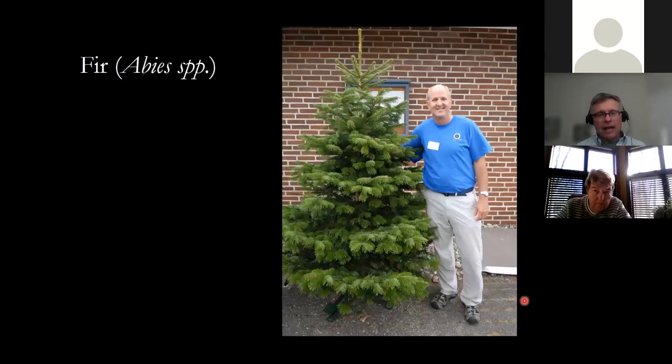So the pine family includes a diverse array of conifers, many that are common and many that you're very familiar with. So firs, which is the genus Abies. And this is Rick Bates, friend of mine, professor at Penn State. Rick, like I do, spends a lot of time working on Christmas trees. And so this is Nordman fir. This is a fir species that's actually native to Europe that the Europeans use a lot for Christmas trees. And we're finding some interest in it as a Christmas tree here in the US as well.